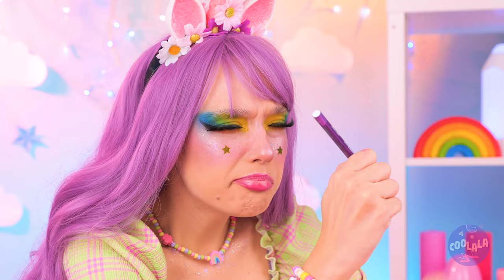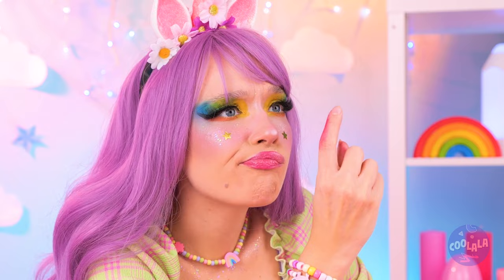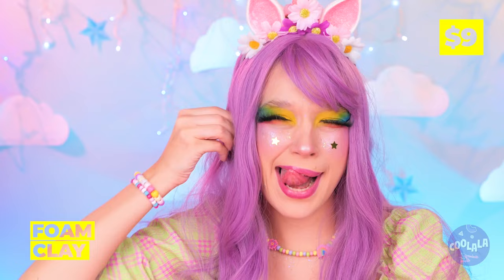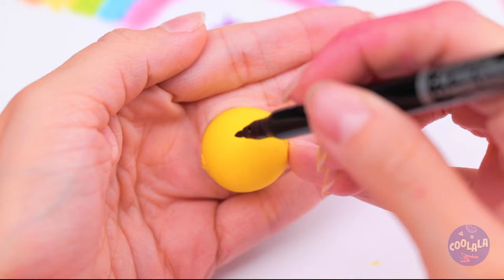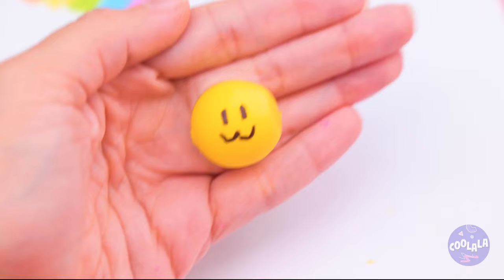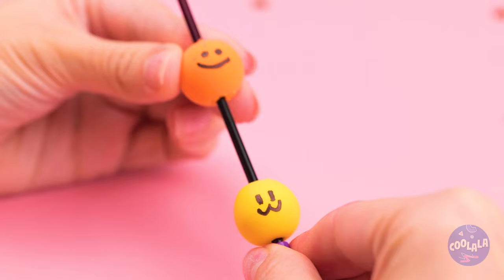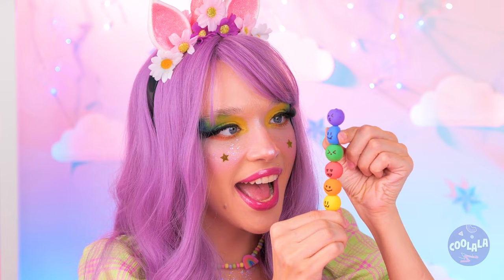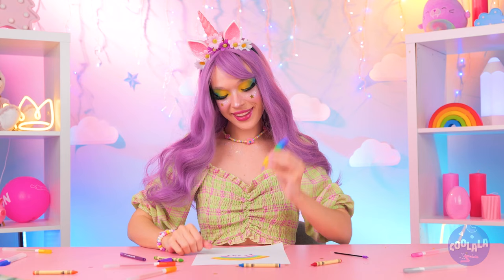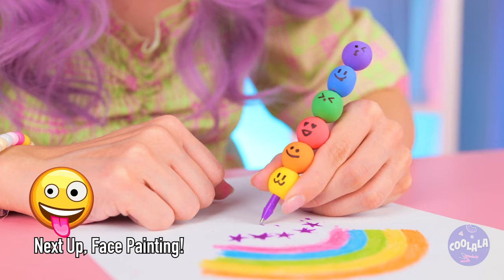Oh no, I think you broke your marker. No matter, grab your emergency clay. Forget the smell. Just roll it up into a ball. And draw a cute little face on top. Make a bunch, and there's your new marker shell. Remember, these faces may look soft. But they won't crack under pressure.